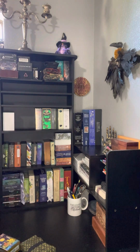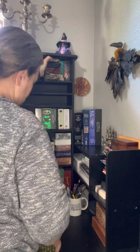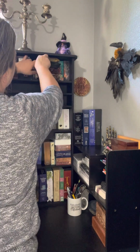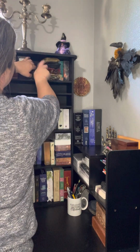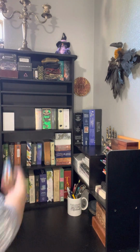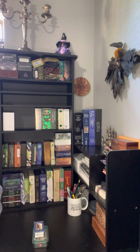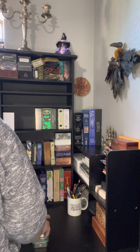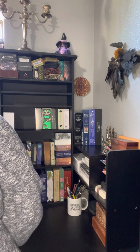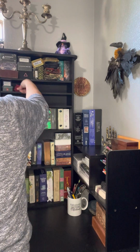So it looks like I'll have to put my smaller tarot decks in with my other Lenormand or small decks as well. Unless I think I can put that one right there. Yeah, I have 3 small ones that don't really fit. So I'm gonna just stack those right there.